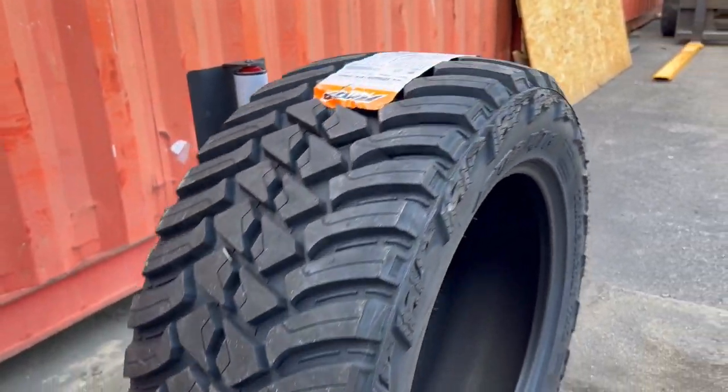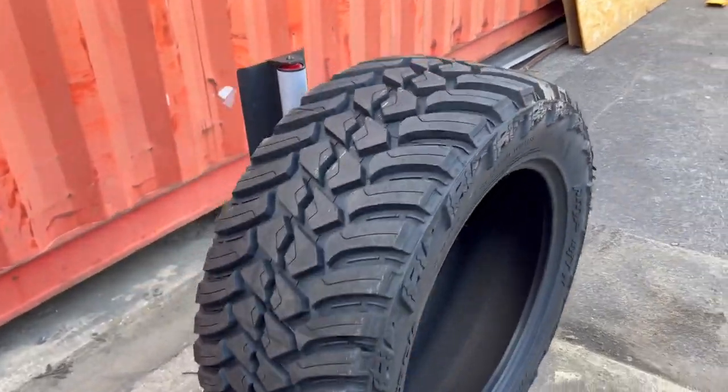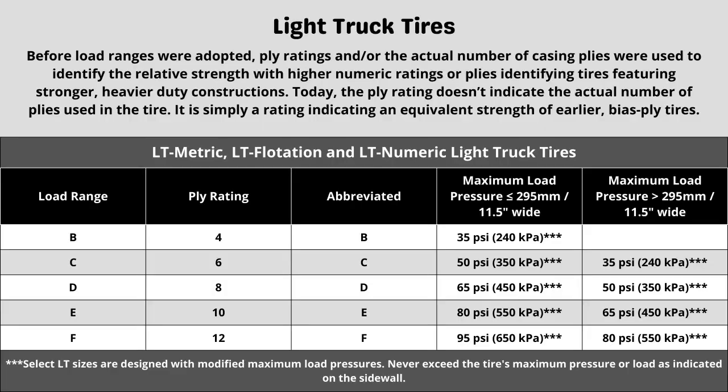So this is where it gets a little more tricky. These three components will sometimes require some additional research to know what your vehicle needs. So let's start with the ply rating or load range. These tires have a 12-ply construction.